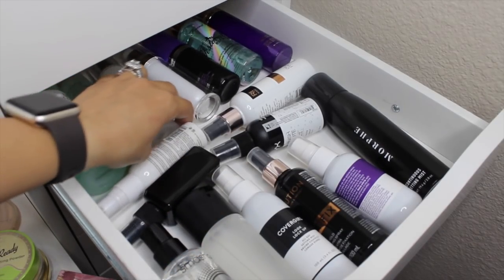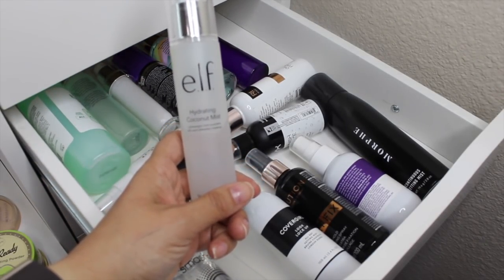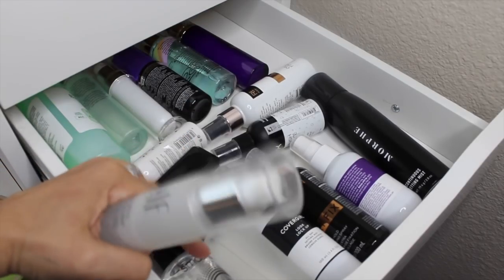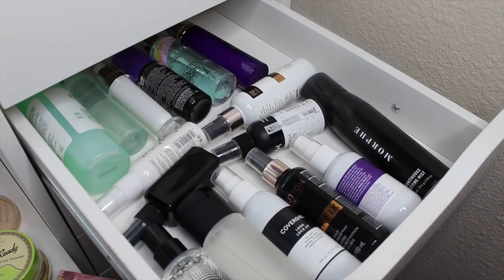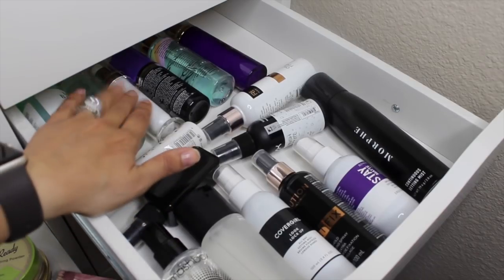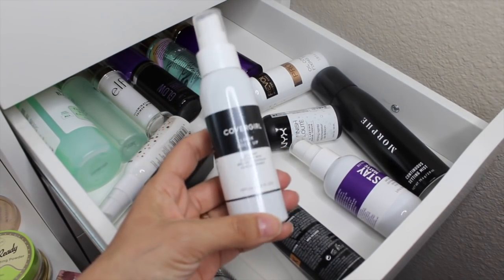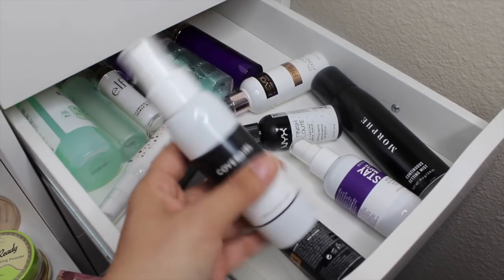I kind of miss this guy. I'm gonna pull this in. This is the e.l.f. Hydrating Coconut Mist. I think I'm gonna use it kind of like a first step setting, kind of like how I use the Smashbox Photo Finish Primer Water. I'm gonna try it that way, and then I'm gonna top it with a setting spray. And maybe for a setting spray, let's do the CoverGirl Look Lockup, because I really liked this guy actually when I did my CoverGirl review. So I'm gonna pull this in.